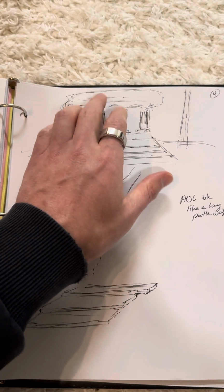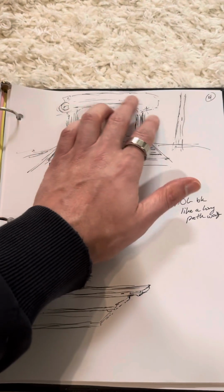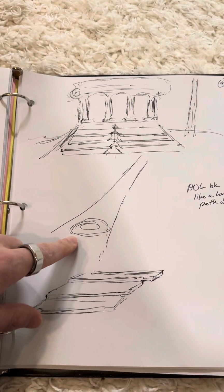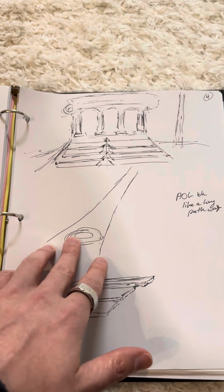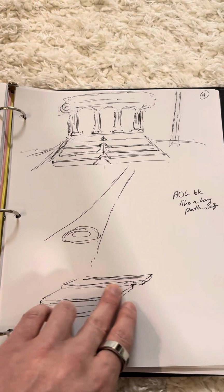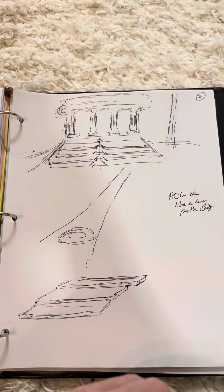I actually wasn't sure when I was drawing this. Visually, to me, it felt like there should be some kind of roof here. So I started to sketch it, but you can see it's not as pronounced because I didn't really know where to go with it. And that'll show up later. I felt like there's some kind of long pathway. I just put this down here, but you can see the AOL, a long pathway. And again, this element of stepped stairs, like big marble or concrete slabs or steps, was really, really prominent in my mind.